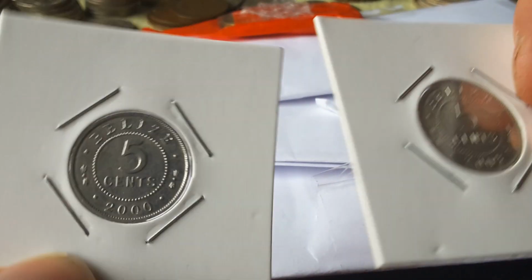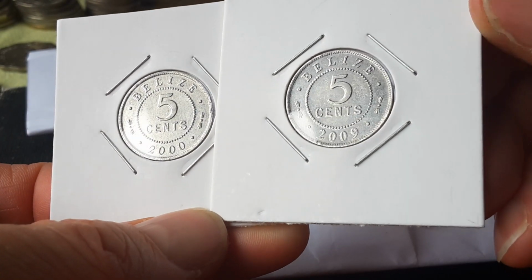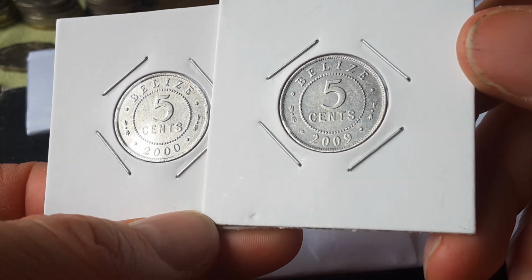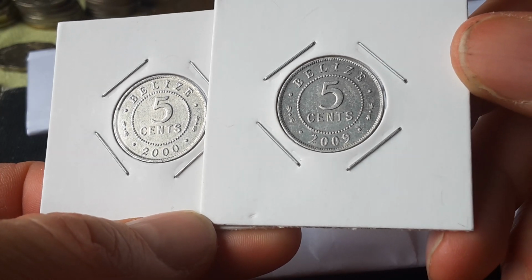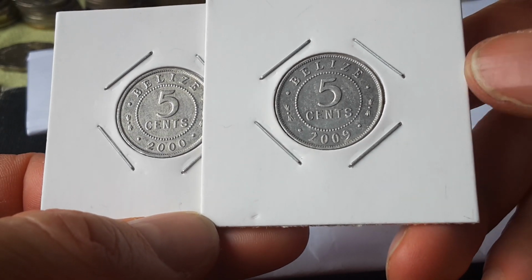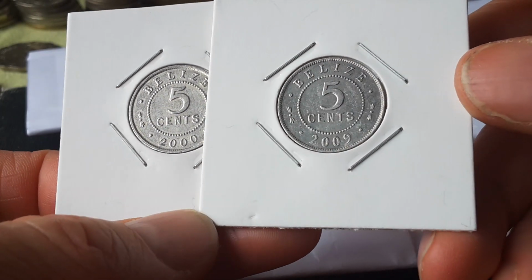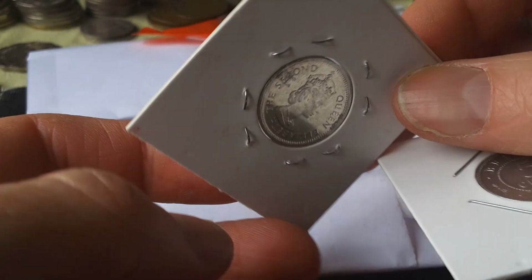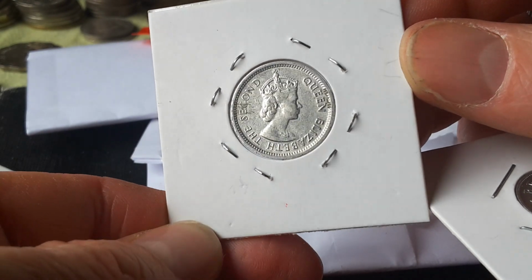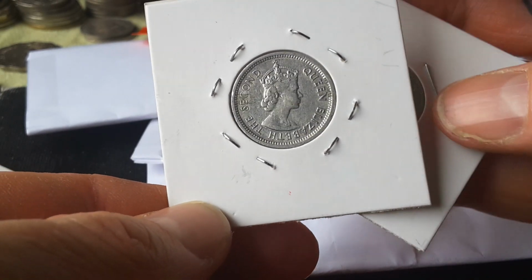And then we have, don't know why I bought two, 2 coins from Belize. Belize is in Central America. It borders Mexico to the north, Guatemala to the west, and Honduras to the south. These ones are aluminium, 2000 and 2009. A peculiar thing about these coins is that they still use the first colonial effigy of Queen Elizabeth II, so they haven't actually changed. So it's actually quite nice.